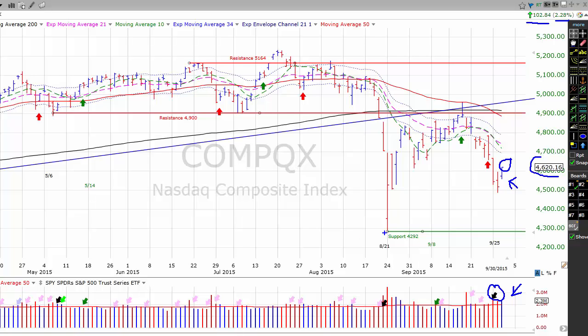Right now, the Nasdaq is bracketed by support down here in the 4292 area and resistance up here in the 4900 range. But I think that it's significant that the Nasdaq composite seems to have held support right here at the closing low of August 25th. Our market timing model right now is on a primary sell signal, but we are also on an aggressive buy signal, which means that the most aggressive traders among us can begin to dabble back into the market on the long side, keeping in mind that we are on a primary sell and that you want to keep your stops in place.